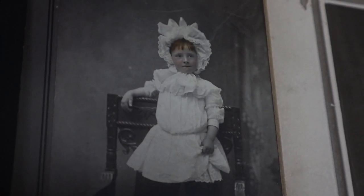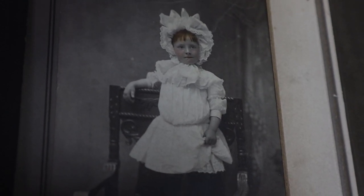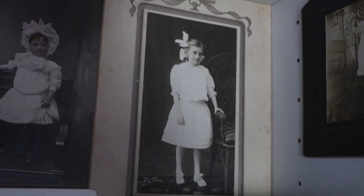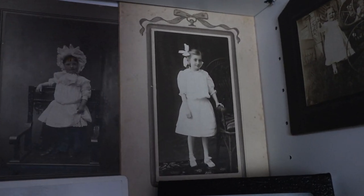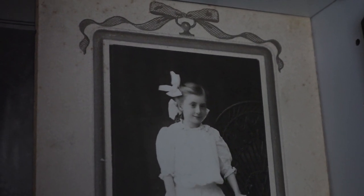This was a local find. There's actually a whole family album that goes with her, and I'm gonna try to buy it at some point. This was my first cabinet card. Bought her at the Weeping Glass. Something about her, she just has the sweetest energy and presence to her.